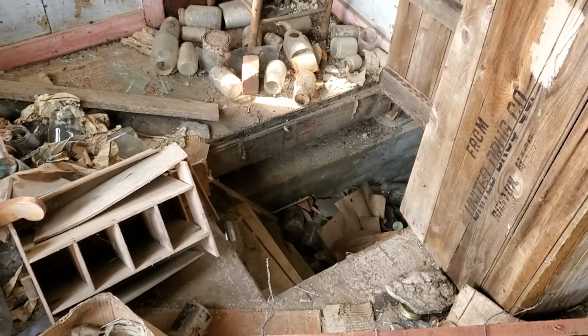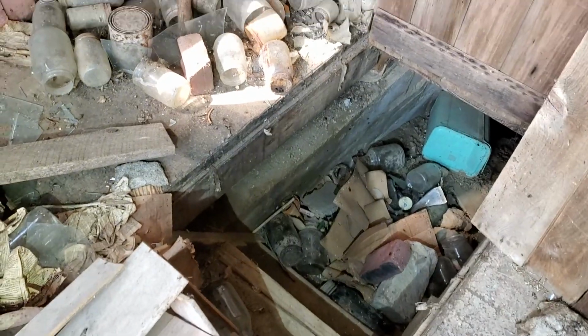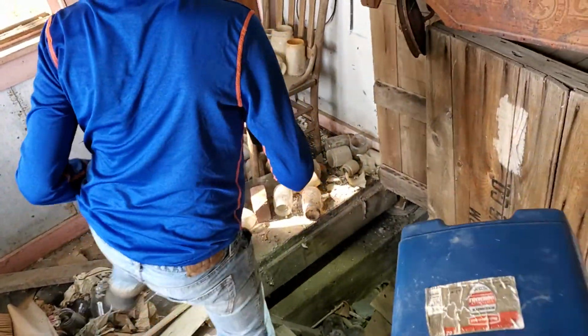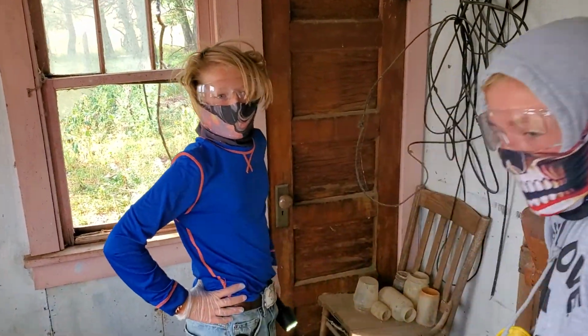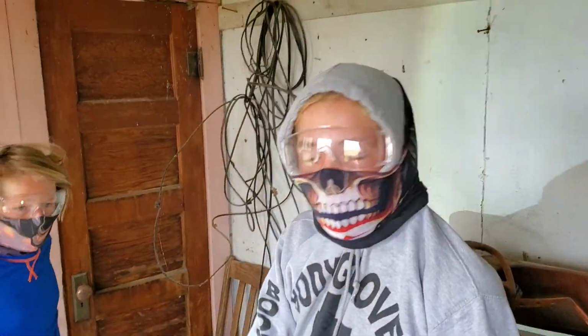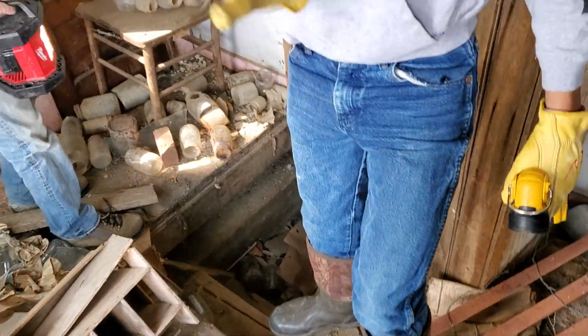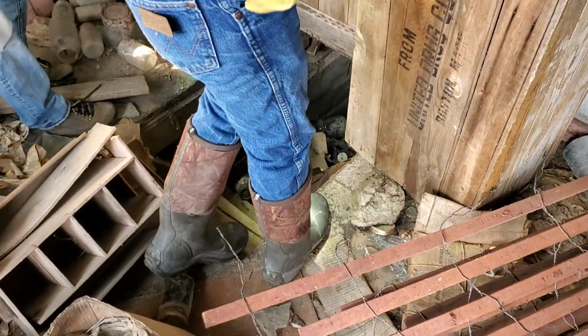Okay, we're getting ready to send a crew down into this old abandoned building, down into this downstairs. Here's our first crew. This is Jesse. Jesse, say hi. And then we also have Jack. Say hi. Oh my God. Okay, so these two are going down below. They're going in with lights, security, no guns, but here they go.